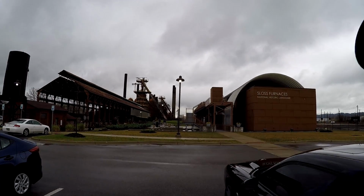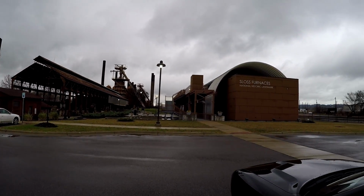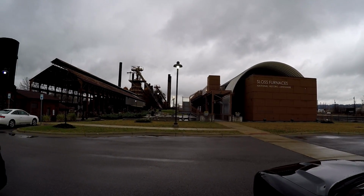This is a totally cool place, man. Not even inside yet, and there's just so much coolness here to check out. So this is looking down to the furnace, and we have to go in there. So let's make our way.